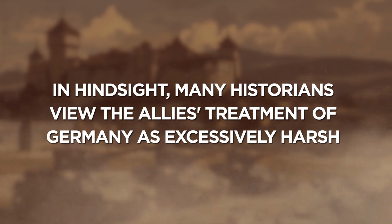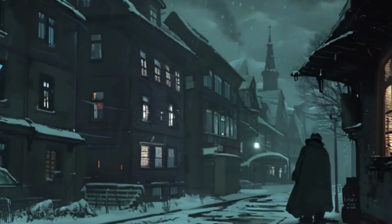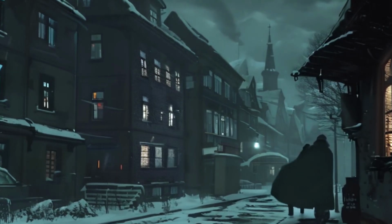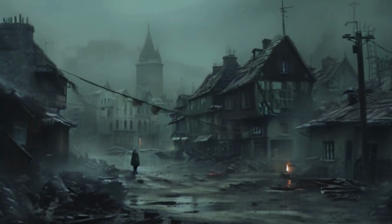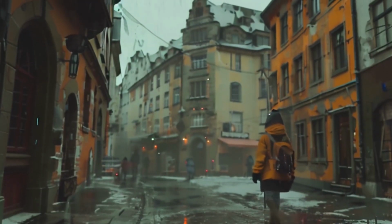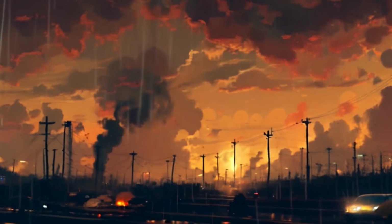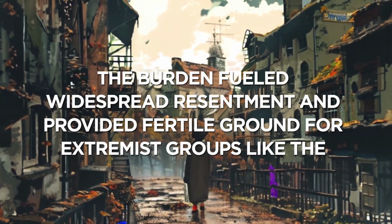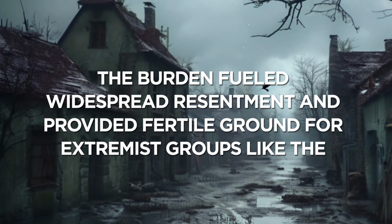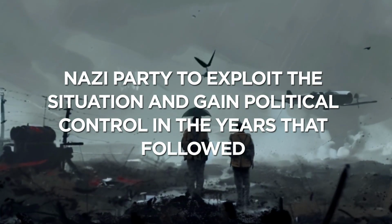In hindsight, many historians view the Allies' treatment of Germany as excessively harsh and believe that the Treaty of Versailles contributed to the outbreak of World War II rather than promoting peace. The treaty's unjust declaration blaming Germany entirely for the war humiliated the German people. Additionally, imposing significant war reparations intended to make Germany bear the financial cost of the war worsened existing economic strain. Despite Germany paying only a fraction of the reparations owed, the burden fueled widespread resentment and provided fertile ground for extremist groups like the Nazi Party to exploit the situation and gain political control in the years that followed.